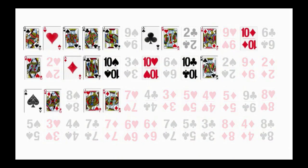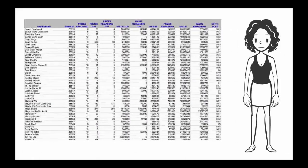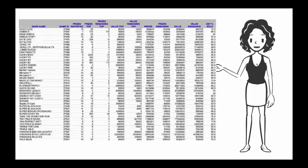And like a deck of shuffled cards, the best cards can be grouped at the beginning of the deck, spread evenly throughout, or grouped at the bottom. It's always random. That's why counting or keeping track of every game's statistics is so critical. After gathering all of the lottery's data every day, we take those elaborate stats and simplify them.